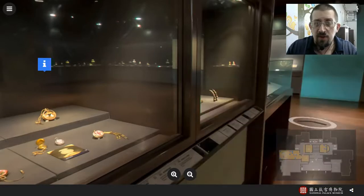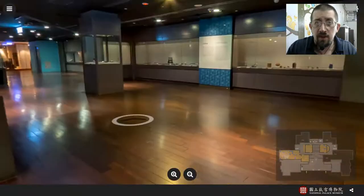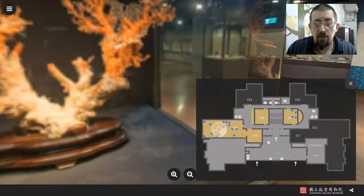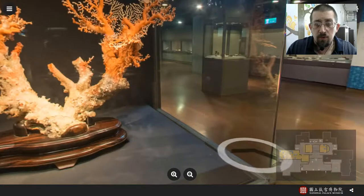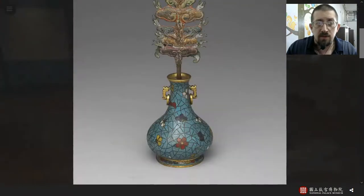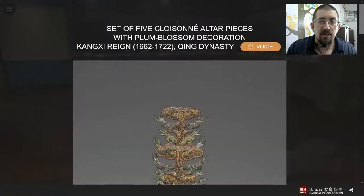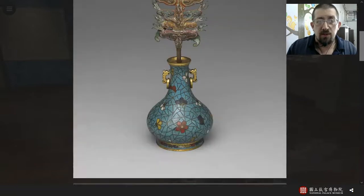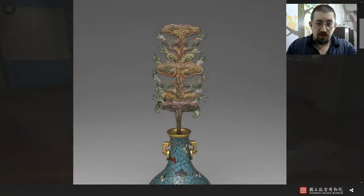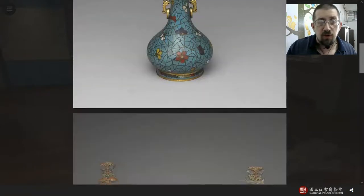And another piece that's very close by to here. We have an example of the coral here, and I think around the corner from the coral is this one over here. Take a look here. Yes, it's the dragon blossom altar pieces. This is an altar piece that was done with a kind of vase shape, giving an idea of the incense being offered up from the vase.